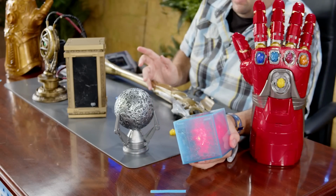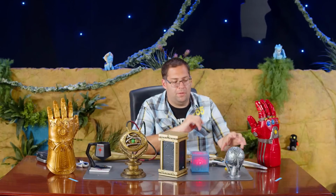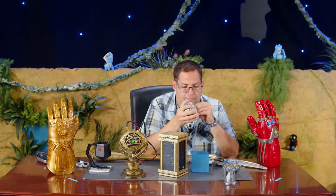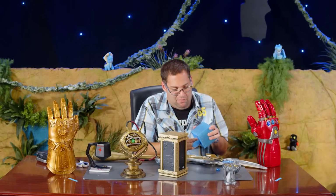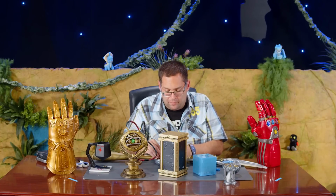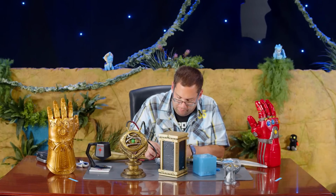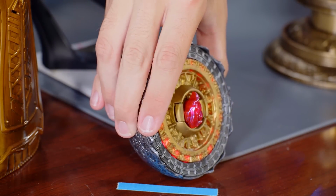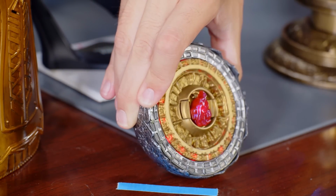Obviously, some of these don't light up, right? So the orb and the Eye of Agamotto, just the stone lights. Well, this has the lights on the ring, doesn't it? So let's try this one. Yeah, these are purple lights on this ring. Don't lose your stones, kids. I'm going to take the red one out because the red shows the best of all of them. I don't know that this one actually fits in here. Oh, no, there it goes. So no matter what device, you'll get the lights. So you have red lights there.